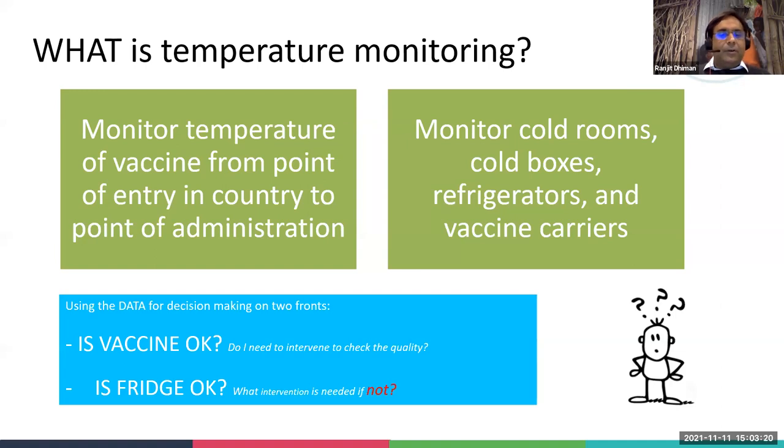Is vaccine okay? Or if not, do I need to do any intervention to check the quality? If there are alarms, should I be doing something to improve the quality of the vaccine or to check? Or the fridge is okay, do I need to do some intervention to improve the functionality or to prevent a disaster of vaccine going out of range for a longer period of time? So what do we monitor? We monitor cold rooms, we monitor everything basically that stores the vaccine, cold boxes, refrigerators, and vaccine carriers. So that's the whole end-to-end temperature monitoring aspect.